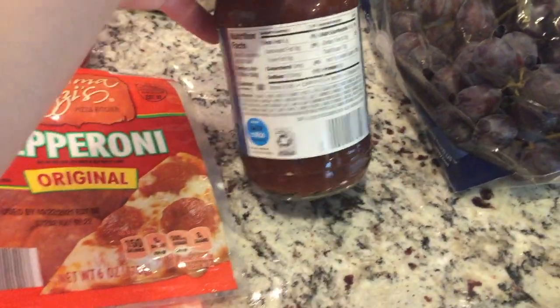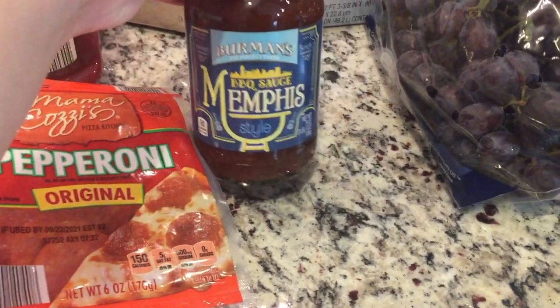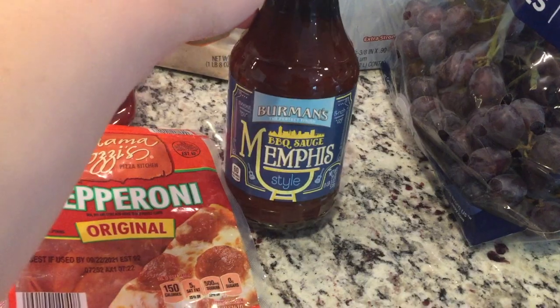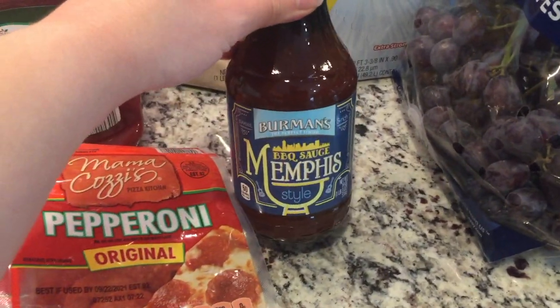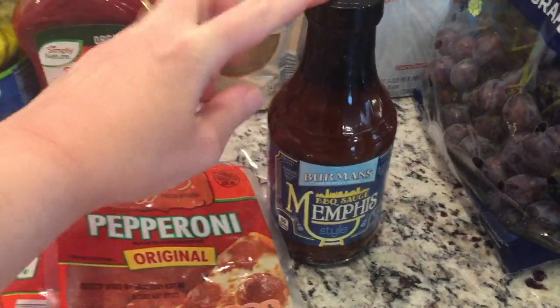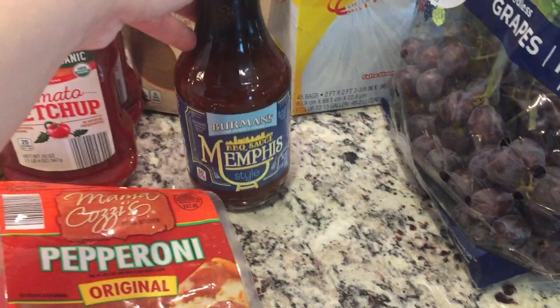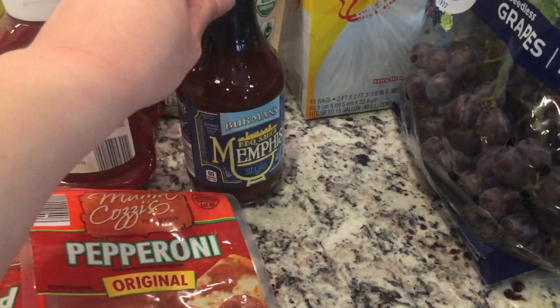I have a hard time finding barbecue sauce that I like because the ingredients, well, this one isn't necessarily great, but it doesn't have any corn syrup or anything, which a lot of barbecue sauces do. And since it's only a seasonal item for Aldi, I'm just gonna pick one up every time I go shopping, just to build up a little bit of a stockpile for when they don't carry it, because I don't have a lot of barbecue sauces that I'm willing to buy. So I picked that up.